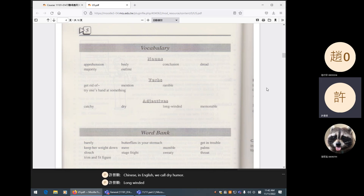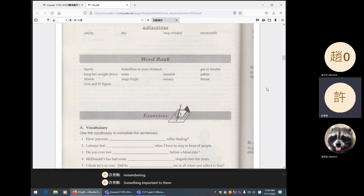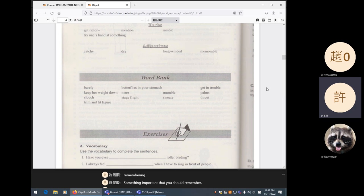Long-winded. A speech or an essay that goes for a long time without a lot of important information. Memorable, easy to remember, or sometimes worth remembering. Something important that you should remember. Barely, which means hardly. Sometimes it means just, only just. Sometimes it means not. 勉强, 或是没有, 几乎没有.